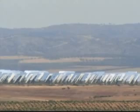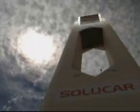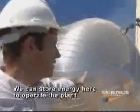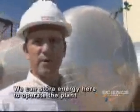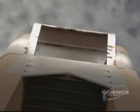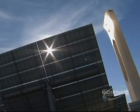This region of southern Spain is blessed by sunlight, some 3,000 hours per year. But even here, the enemy of solar power can appear at any moment: rain clouds. Antonio springs into action. He has a backup plan, a storage system. We can store energy here to operate the plant in the case we have a cloud. The trick is to design the solar tower so that it makes more heat than the turbine can use. That extra energy gets stored for a rainy day.